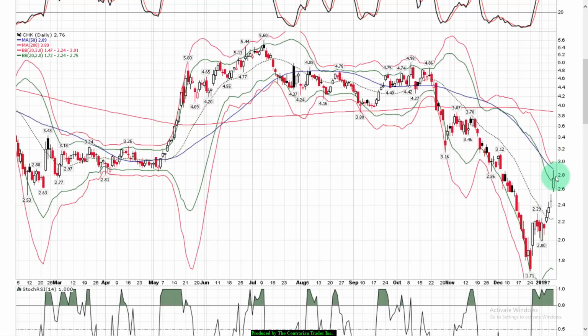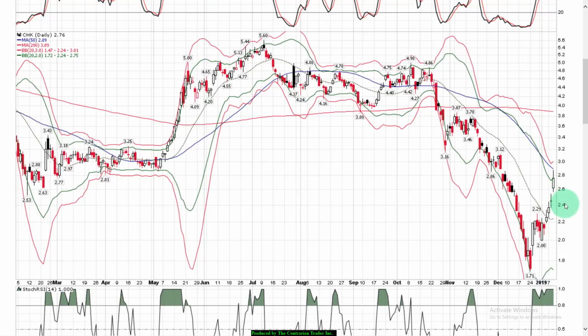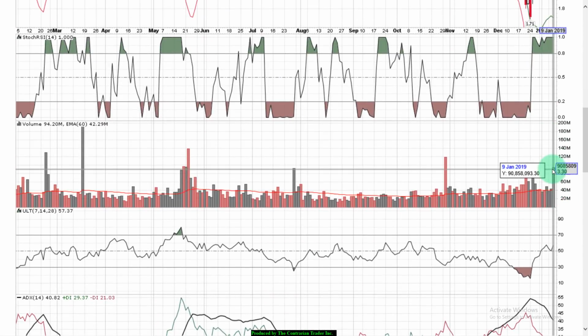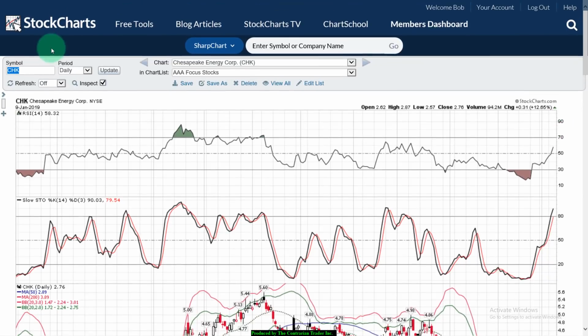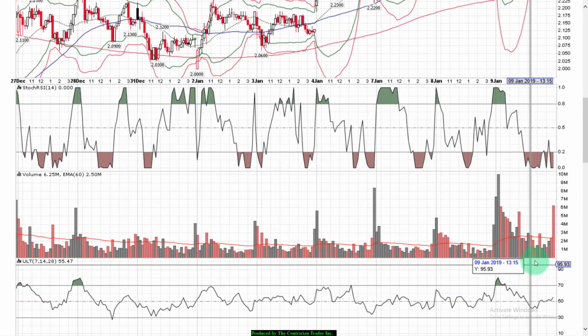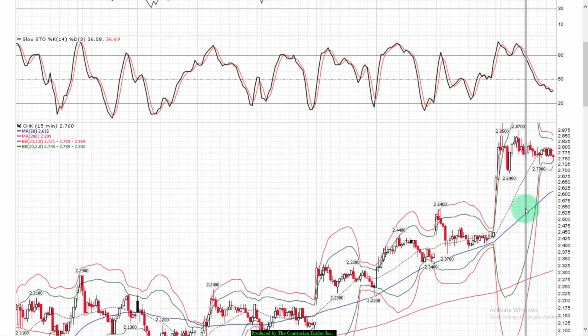Now, yesterday we did close off the highs of the day. I'm not going to be the least bit surprised to see a pullback, a higher low, and then perhaps a continuation move higher. Volume yesterday was very good. But just keep in mind, we sold off the highs of the day. Let's take a look at a 15-minute chart. Let's see where that volume came from. Yeah, we had a big surge in the final half hour of trade in down volume. So just keep that in mind.